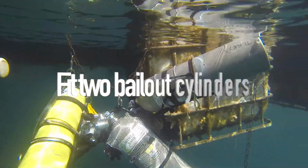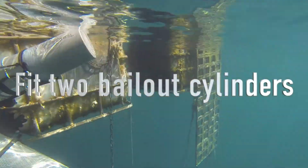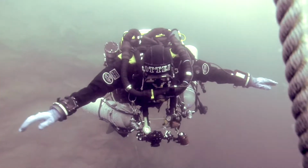Once in the water, the divers will attach bailout cylinders. There will be a shallow bailout and a deep bailout. These are in case the rebreather fails and gives us an option out to get back. We're now descending down the shot line to the 45 to 50 meter boat, which looks absolutely tiny there, but it is actually a bit bigger than that.